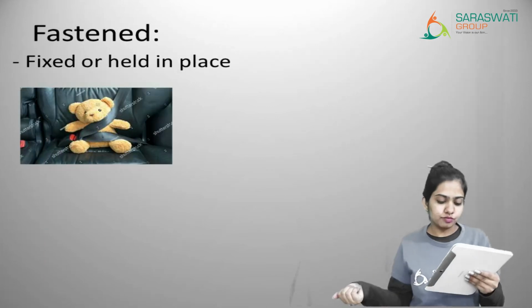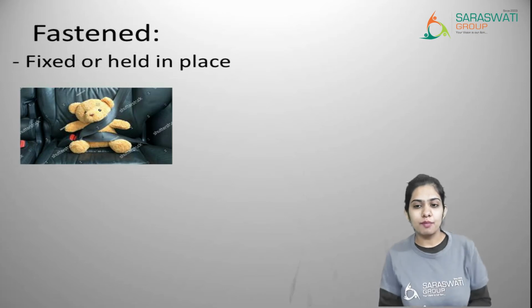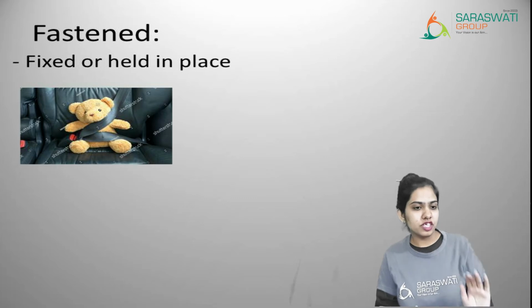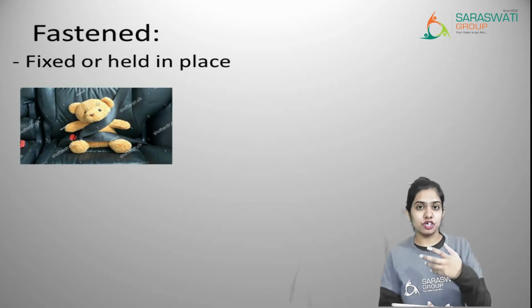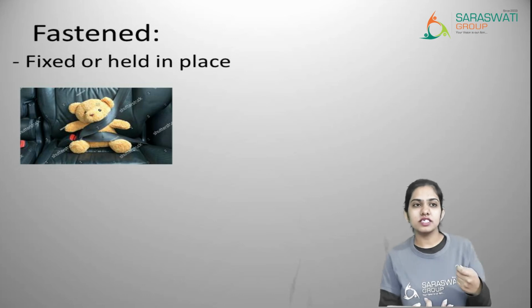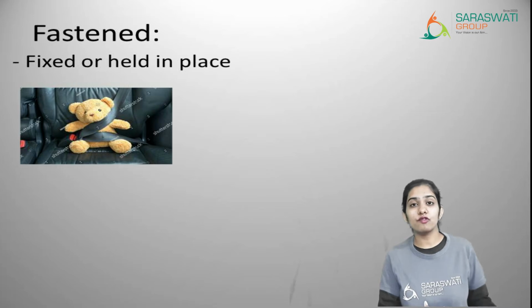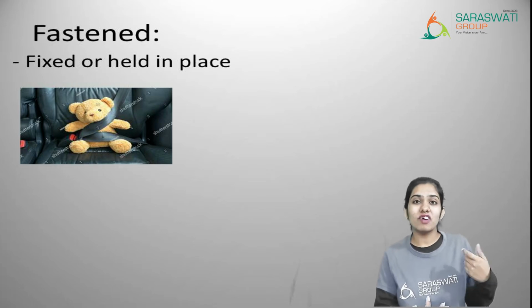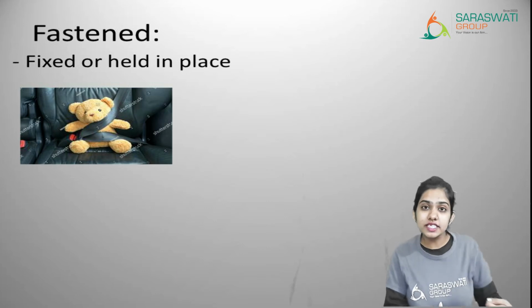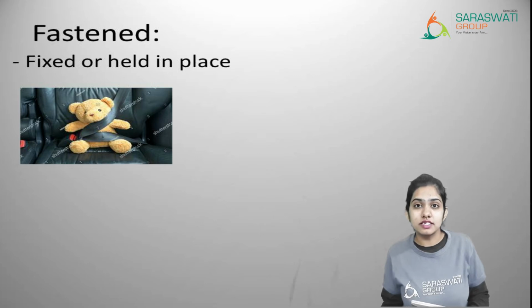Then afterwards fastened. Fastened means fixed or held in place. अब एक ही जगह पर फिक्स्ड रहता है और हेल्ड इन प्लेस, वो एक जगह पे फिक्स्ड हो गया प्लेस पे. You can see the picture. I can give you the example that you are sitting in a car and everyone is saying fasten your seat belt. Means आप अपने आप को एक सीट बेल्ट से फिक्स्ड कर दो. So I use the word fasten your seat belt. So means आप अपने आप को सीट बेल्ट से फिक्स कर दो एक ही पोजीशन पे. So that is known as fastened.